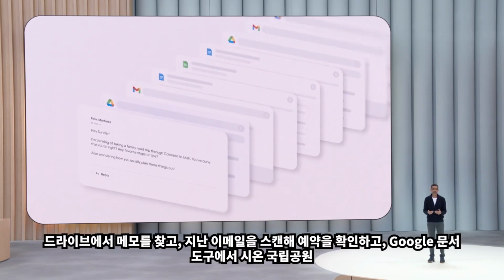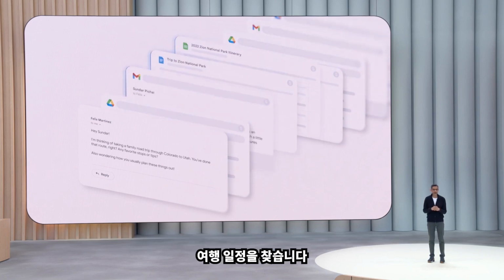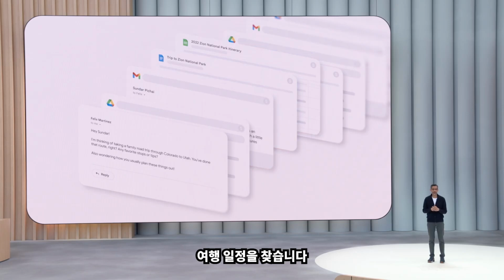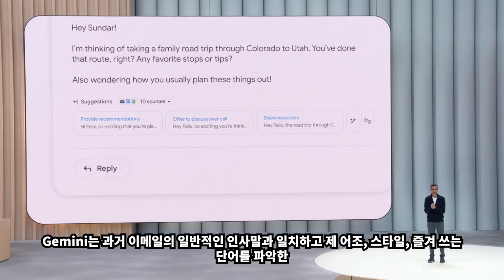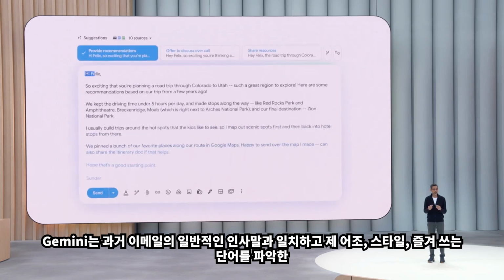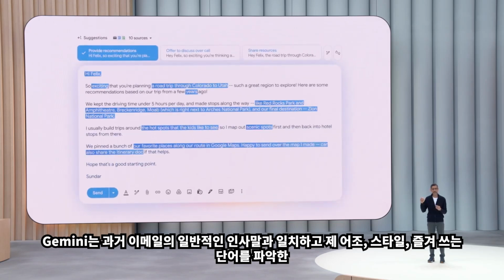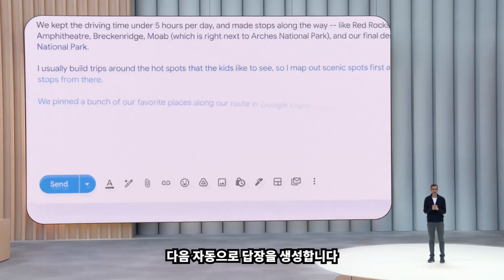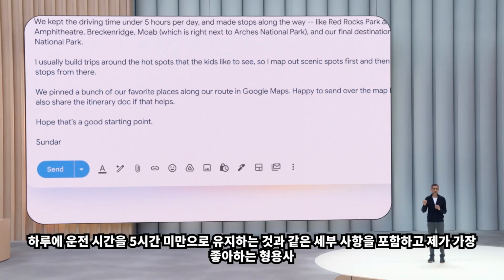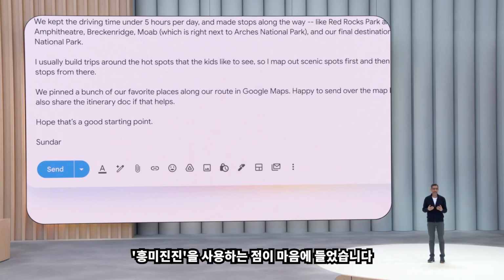Looking up my notes in Drive, scanning past emails for reservations, and finding my itinerary in Google Docs, trip to Zion National Park. Gemini matches my typical greetings from past emails, captures my tone, style, and favorite word choices, and then it automatically generates a reply. I love how it included details like keeping driving time under 5 hours per day, and it uses my favorite adjective, exciting.